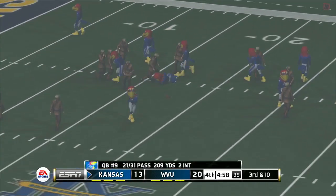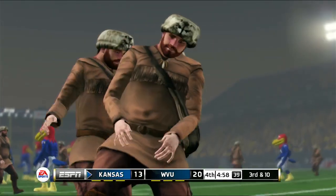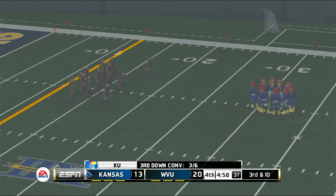Quick throw out to the receiver. Incomplete. And so it's another third down upcoming here.